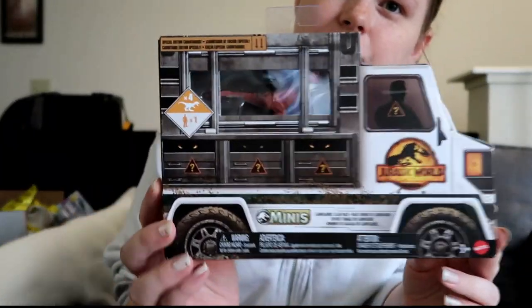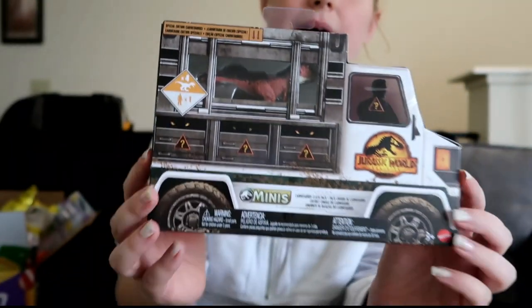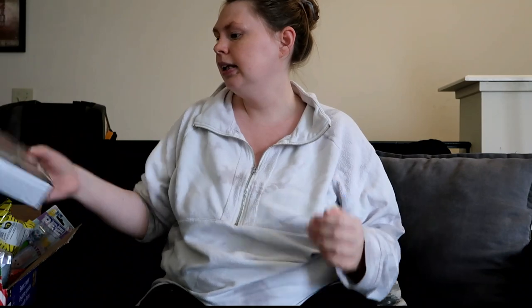I also got these dinosaur minis. Dino minis, it's like a mystery pack. So you can see one and then there's gonna be a few more that you can't see. For Christmas he got one of the huge dinosaurs and it can eat the minis, so I got him a pack of the minis.